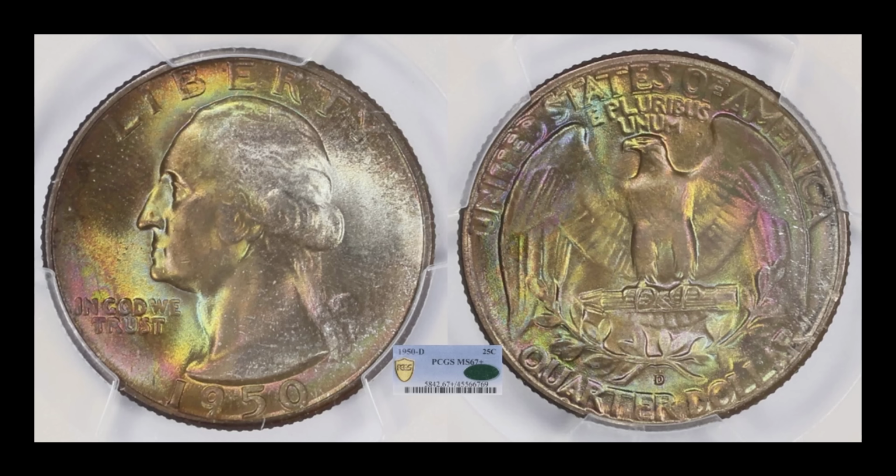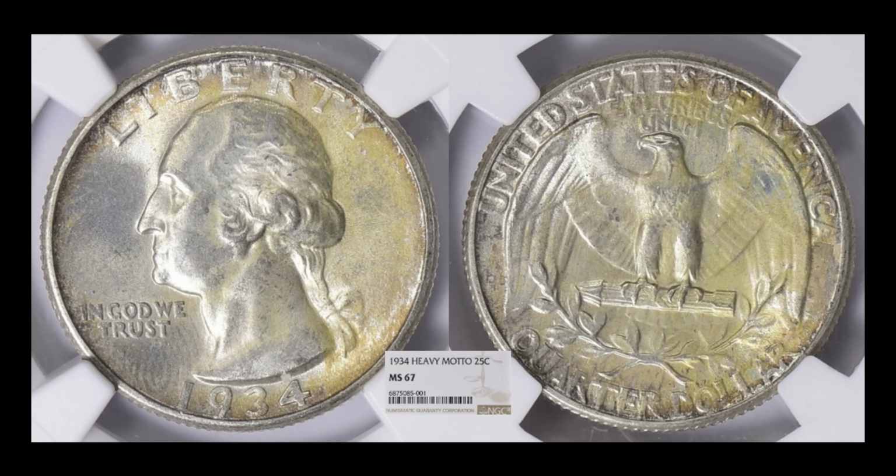$2,531.25. And then we also have the 1934. This one is what they call the heavy motto variety. It's got the much thicker letters of In God We Trust on there. You would have to see a number of them side by side showing the light motto, the medium, and the heavy to understand what each one looks like.